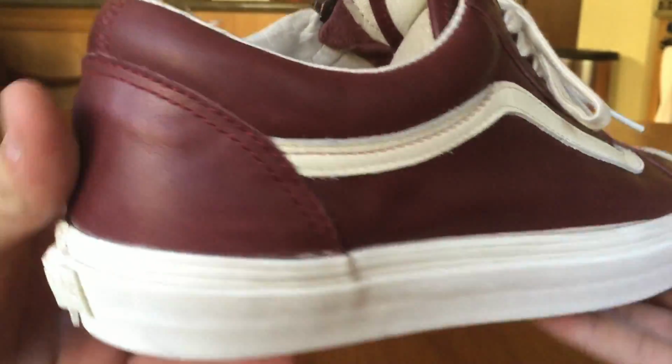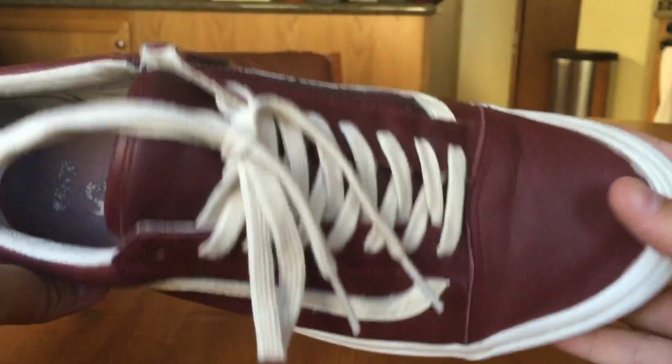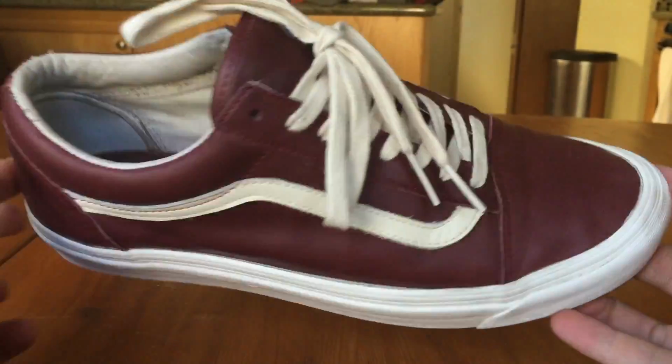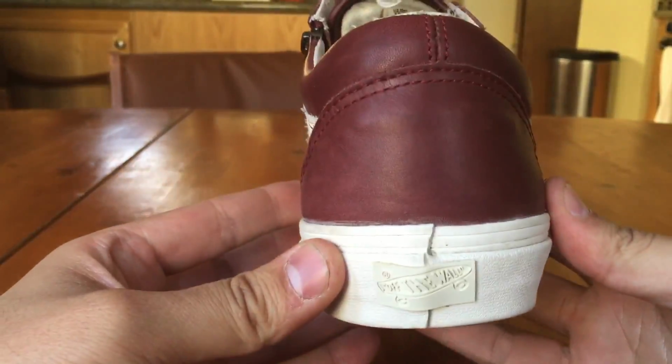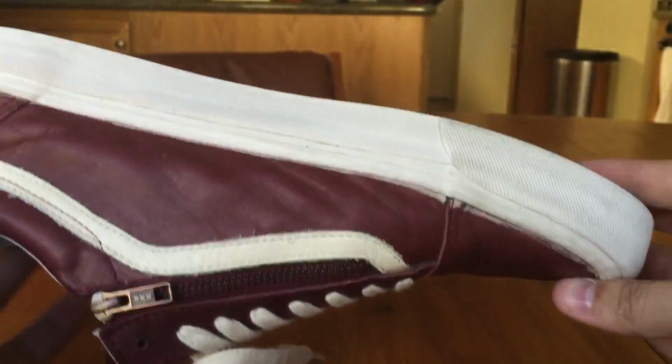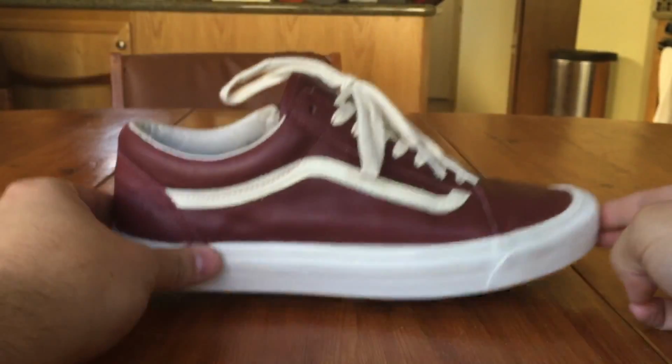A very nice looking leather, which ages very well. This is also a very comfortable shoe. I think these are a little bit more comfortable than the original Old School Blends zips. So this was definitely an easy choice for me, and a shoe that really stands out in the collection.